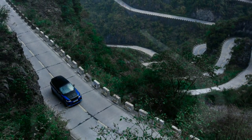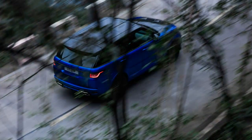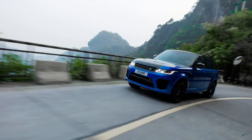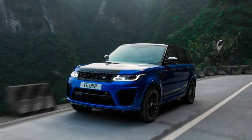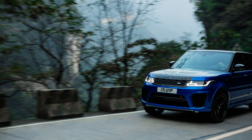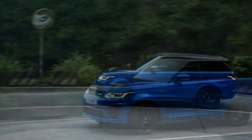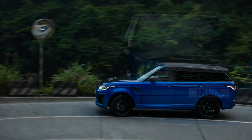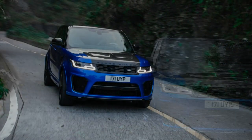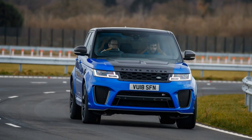The distance between the extremes of the SVR's split personality was ably demonstrated at the launch event in the United Kingdom. This included some reasonably strenuous off-roading, driving through the type of rain-swept, muddy conditions that Blighty excels at delivering. But we also got to experience an indicated 150 miles per hour at Jaguar Land Rover's test track. This was done in the same vehicle wearing a similar set of summer tires throughout.